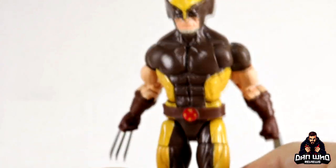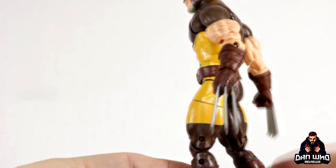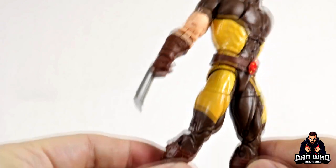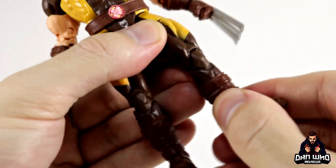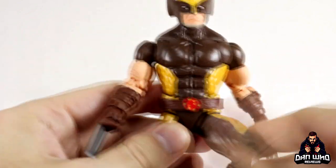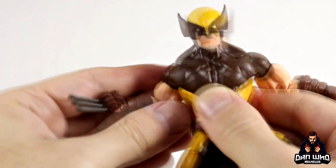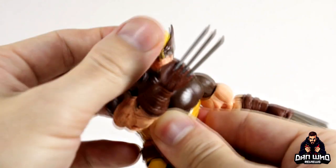And then, yeah, overall just a nice cleanly painted Wolverine, all brown on the back with a hint of yellow. Move around, and then again, looks good. I thought there was a boot swivel on this body. It looks like there is, but no, it's an illusion. No boot swivel, but other than that, all the range you'd need. Decent ankle pivot, lots of range at the feet. That butterfly joint is so deep, you can get him in some great poses with the claws. So yeah, no complaints from me.